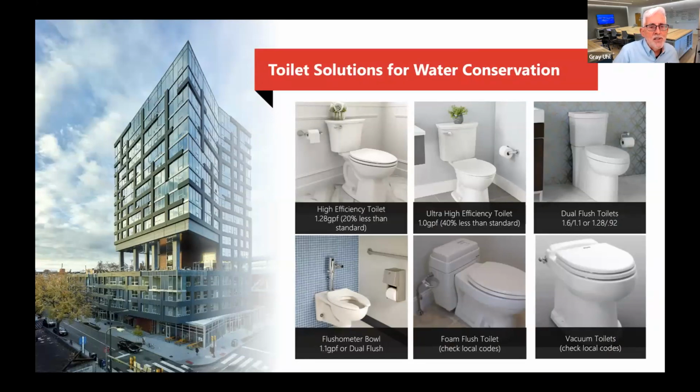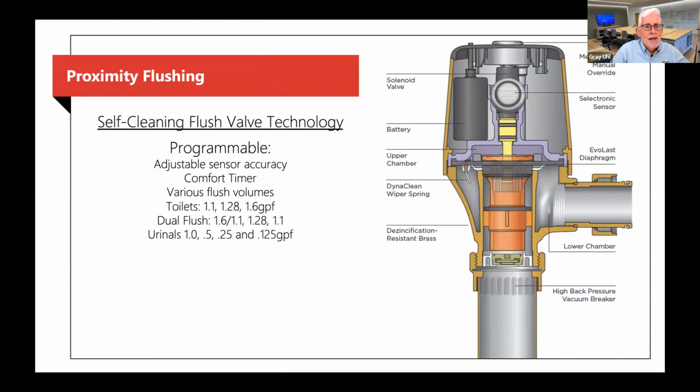Toilet solutions. I was overwhelmingly talking about either flush valves for commercial or gravity toilets for residential, but there are other options, as you all are probably aware. There are foam-based systems, there are vacuum systems, and I'm not going to go into them today. I'm actually not smart enough to go into them, but know that they do exist. There are alternatives out there to consider.